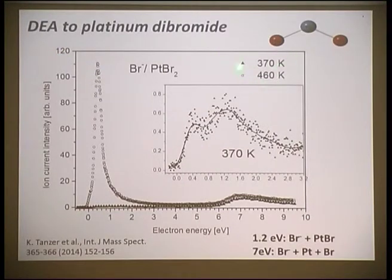But since we measured different oven temperatures and we did some quantum chemical calculations, we could finally ascribe it here. Nevertheless, when we look at the ion yield at 370 Kelvin, this resonance at 1.2 eV leads to the reaction channel where you form Br minus and PtBr. And here is a high energy resonance at 7 eV, which is quite stronger compared to the low energy resonance, where you have a complete dissociation of the molecule forming atomic fragments, where one fragment is negatively charged. So here we have the release of charged and neutral bromine as well as the platinum atom.